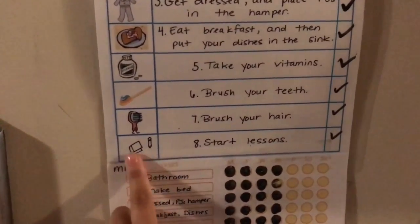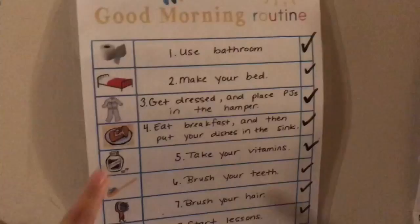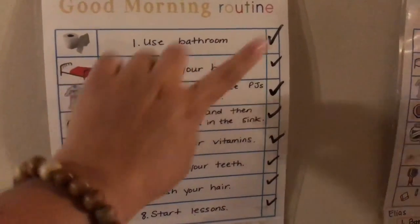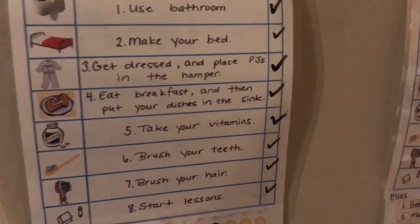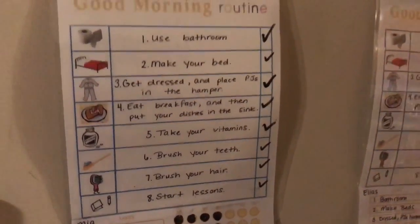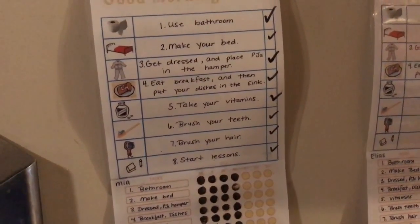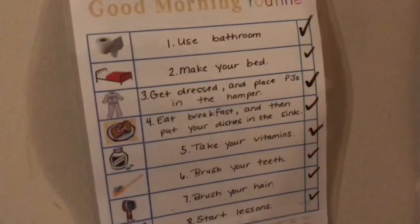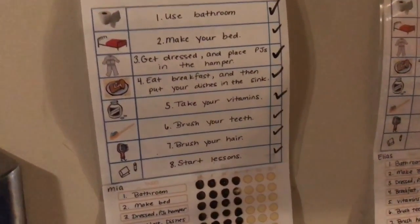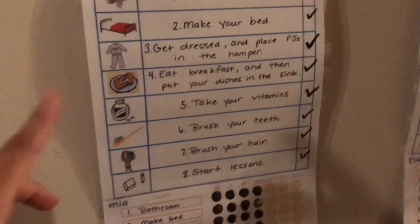And then I drew this one in to start lessons. And I have used the bathroom. Sometimes they forget, and then throughout the day they'll run upstairs once they're in the schoolroom, and it's a little difficult. Even though they're 8 and 9, about a year ago there was one random accident, so I have that up there just to get them used to the habit of first thing in the morning, just go to the bathroom and do whatever you have to do, brush your teeth, and so on.